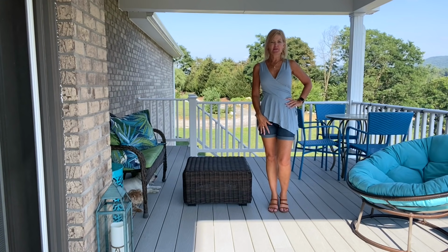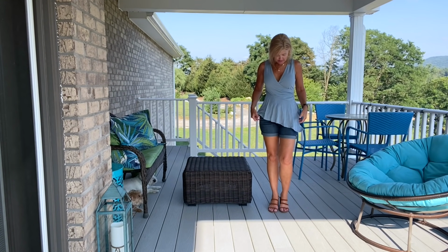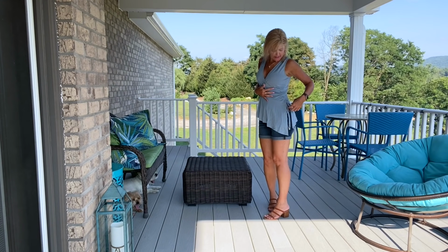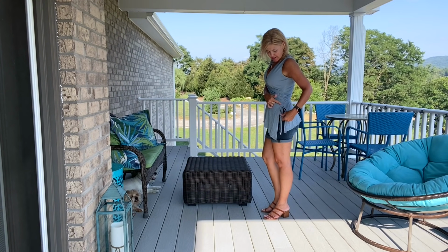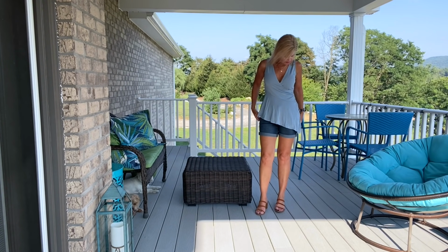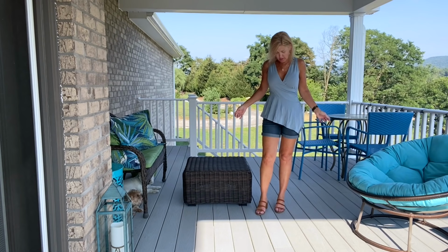Next up, I now have on the Democracy shorts and this, I think, is a BCBG top. Cross front, I'm not worried about it pulling open, which is nice. It has this ruching here, or drawstring at the side, and hangs a little bit asymmetrically. This is a cute top. What do you think of this one?